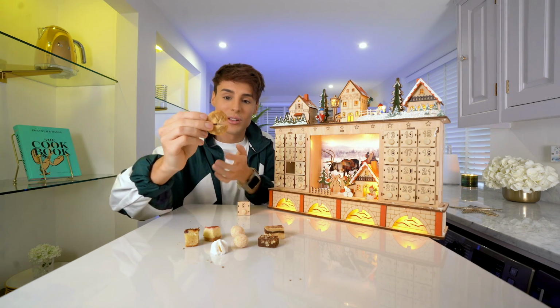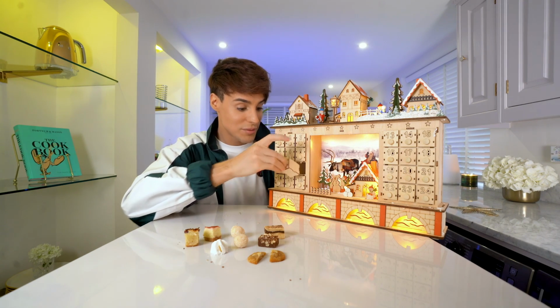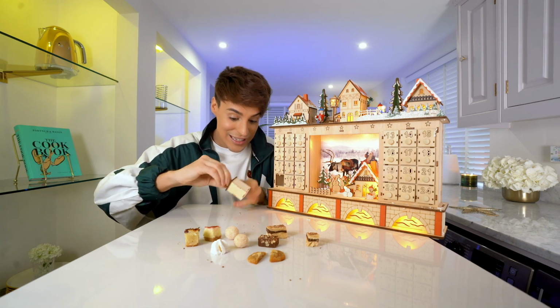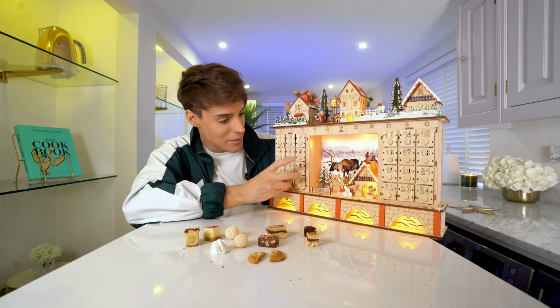This is a white chocolate cookie and it comes in 2 different ones, and there's no savory ones yet, which is good. I think it's basically the same as this one. Day number 10, yes, chocolate fudge. As we move closer to Christmas, it's getting better and better.